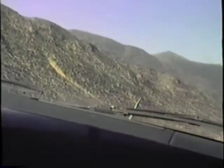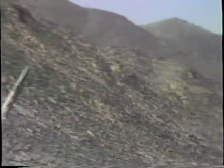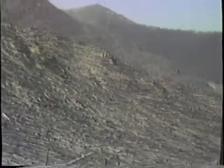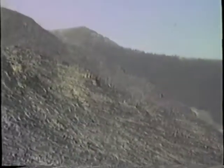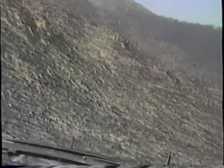Here this whole valley was wiped out. And you can see the contrast here from where this whole area was wiped out, and then to where the blast area was deflected and left the trees right straight ahead there. Of course, that area has been fallen.